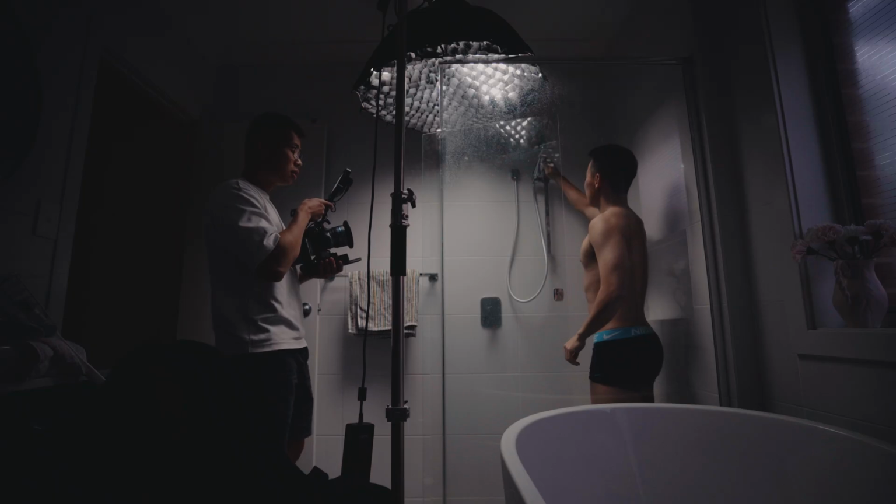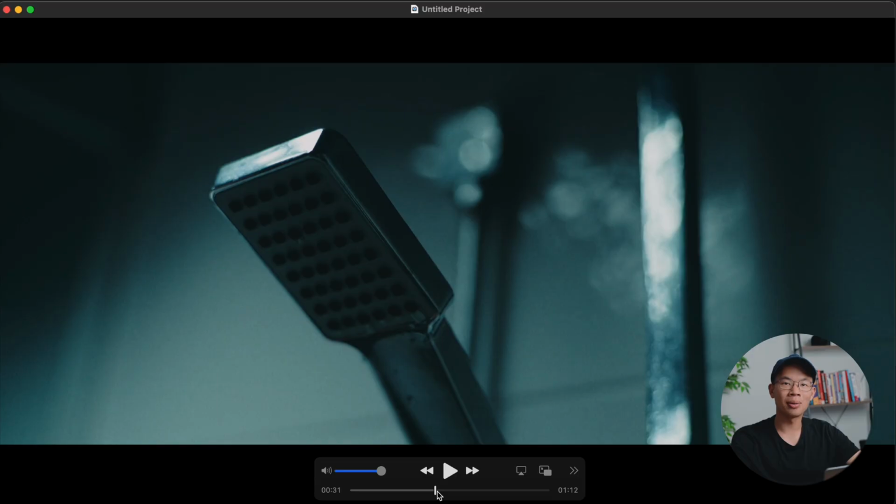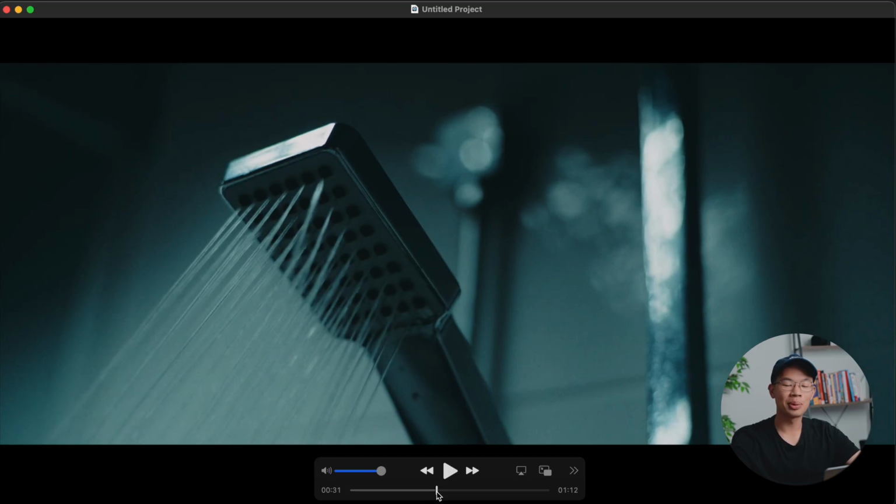The next scene I want to touch on is probably the showering scene. Alright, this scene is scandalous. My mom actually walked in on us doing this scene and called us gay. So yeah, typical Asian mums.